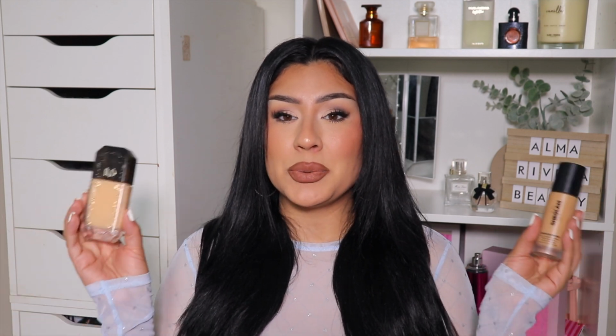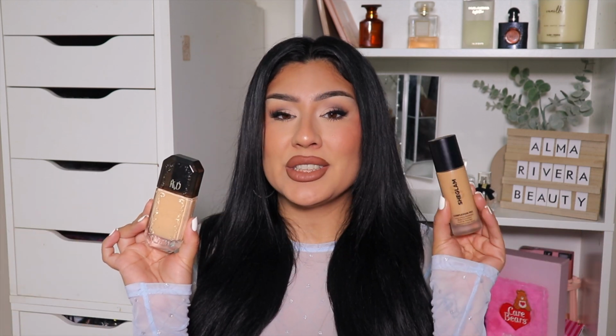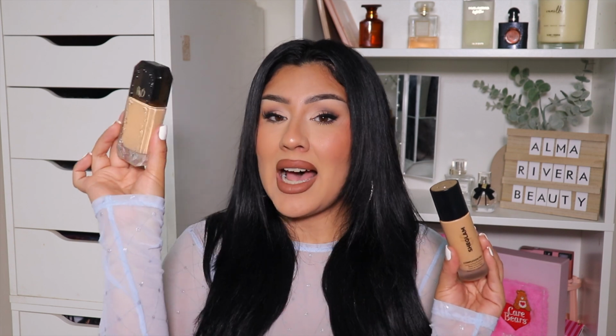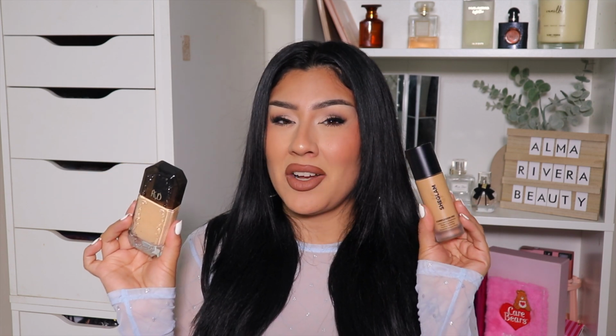This is the one. And for the final type of foundation, which is a full coverage foundation, I am tied up between these two right here. So this is the SheGlam foundation, and this is the KVD foundation. These two have two different price tags. High end, I believe this is a $9 foundation, and it does come with a lot.